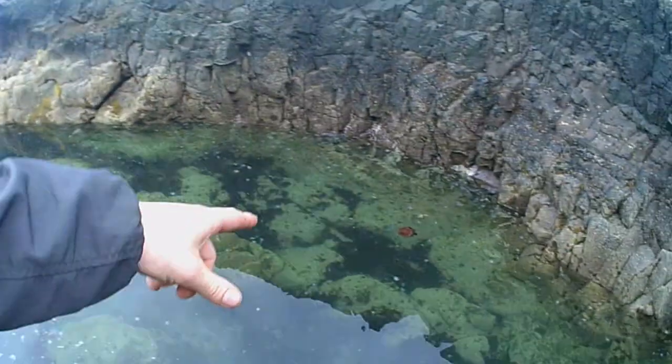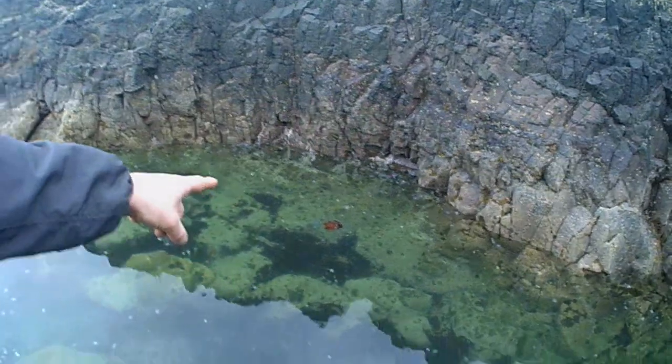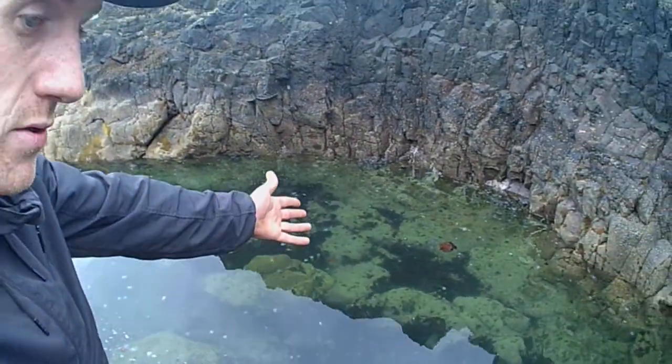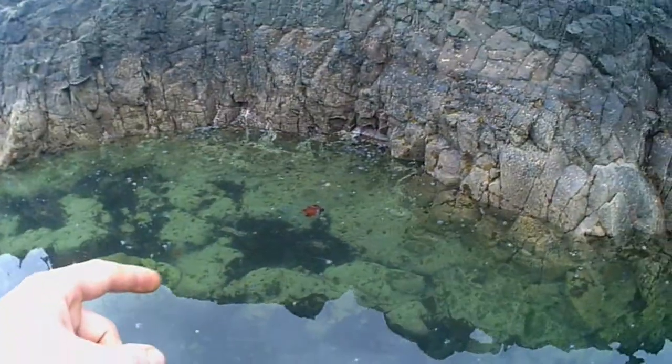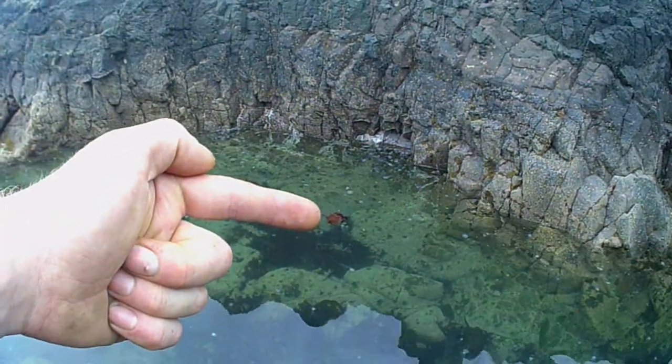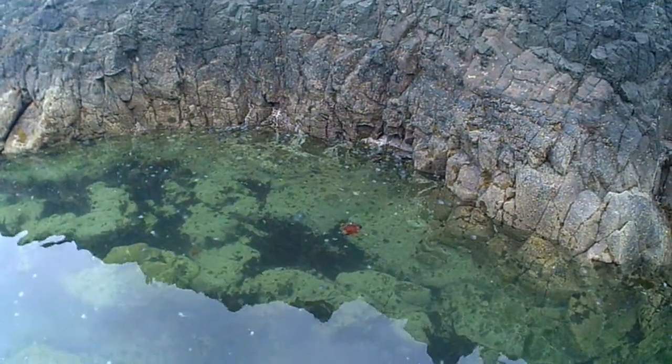Whoa! Wow! Here, this could be the one that's just spawned. Look, I thought this was a bit of seaweed. Can you even see this on the camera, folks? That there at the end of my fingertip, it looks like a football. That thing looks disgusting.